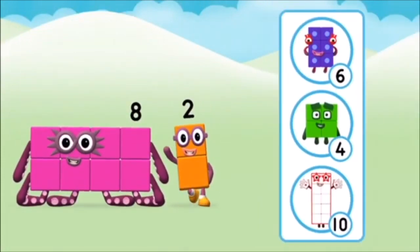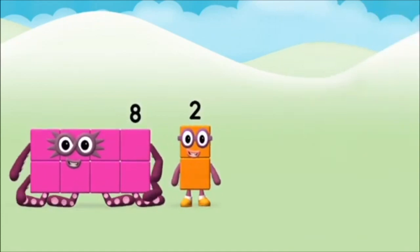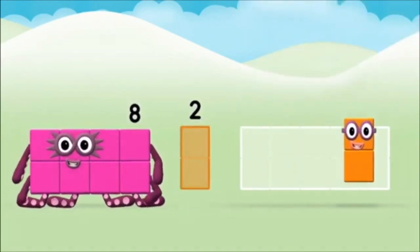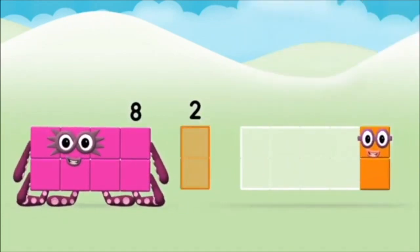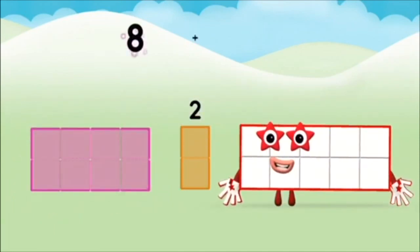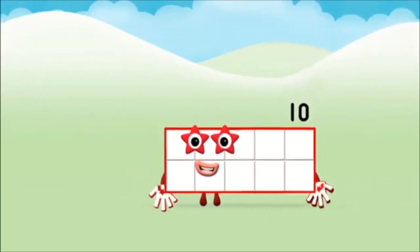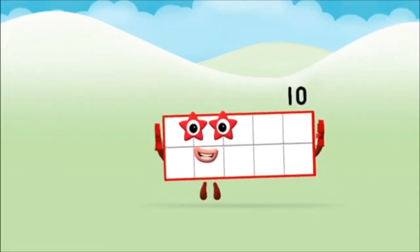What number block will you make with... Correct! You chose the right answer! Now two. Add the number blocks together. Eight plus two equals 10. Super! You made number block 10.